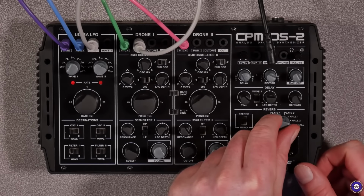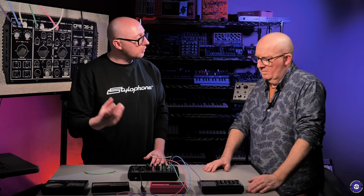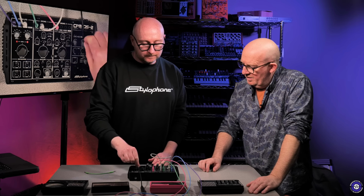Let's try some different reverbs. We've got, the last one's actually got chorus on it. So you've got chorus hall. That's nice. Let's get that up a bit.